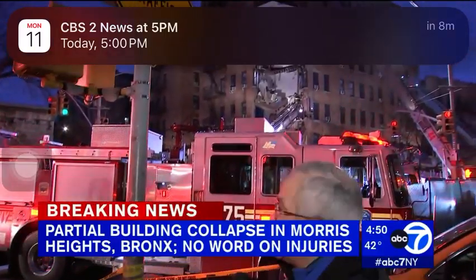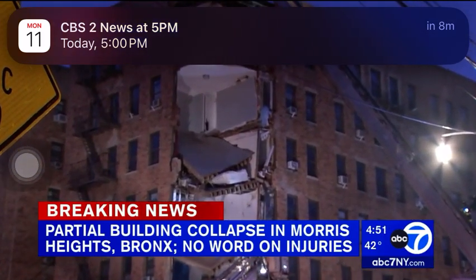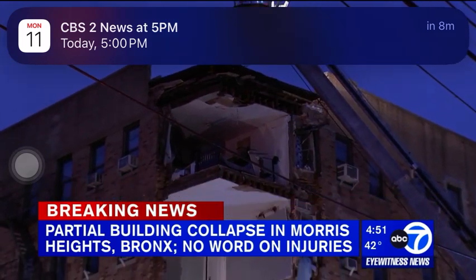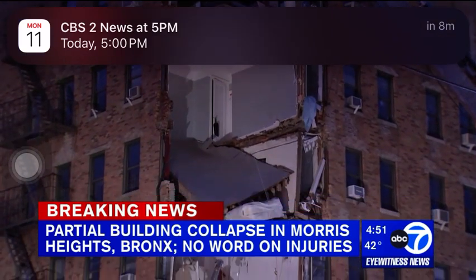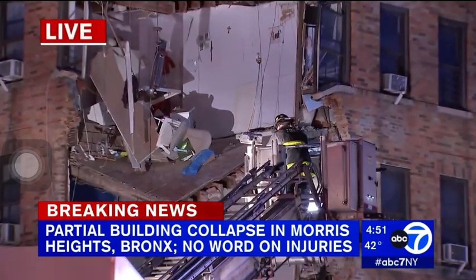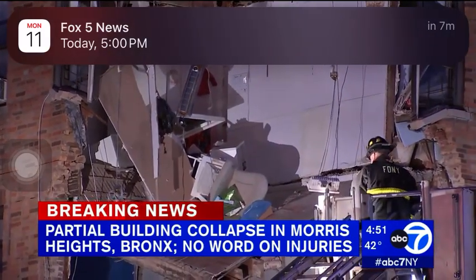But again, back to the scene here, live at the corner of this 6-story building. We're just about an hour into what happened here in the Morris Heights section of the Bronx. Again, a corner of this 6-story residential building collapsed. It's way too early to even begin thinking about what sparked this. You'd have to think, certainly, with the heavy rain that we had yesterday, that perhaps that had something to do with it. Again, that comes much, much later. Right now, this is the initial first response, Liz and David, from FDNY as they examine the scene. We don't see any ambulances close by. We haven't seen any coming in, and we haven't seen any going out. So we're going to send it back to you in the studio.